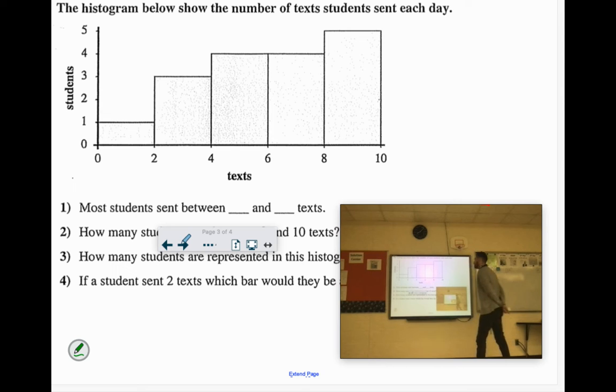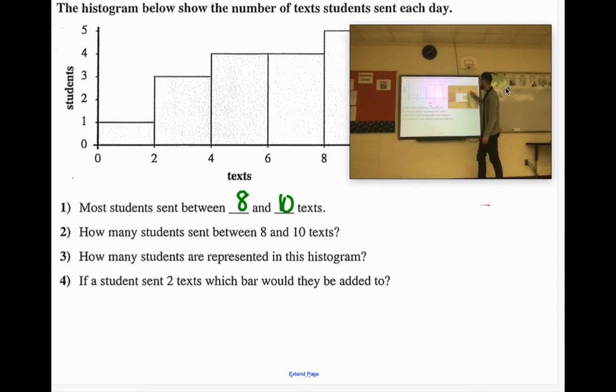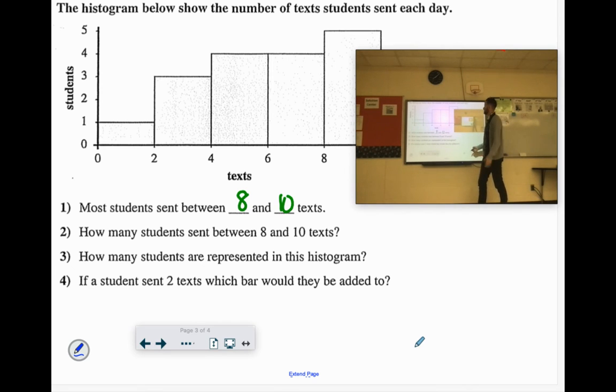Most students send between blank and blank texts. Well, the highest bar is between 8 and 10. You move here. You move up here. I'll remember that's 8 to 10 up there. How many students sent between 8 and 10 texts? Well, if we trace that over, that was 5 students.